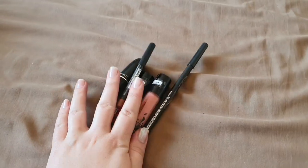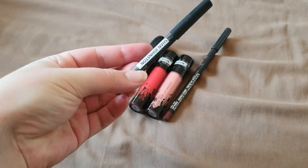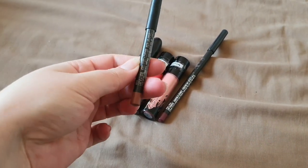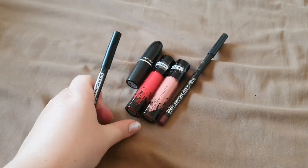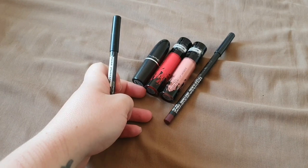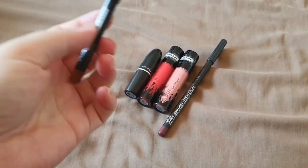Getting into my lip products right now, I have a nude pencil. This is Oak by MAC. This is my favorite nude pencil. It just does the things. I'm only doing three lip colors this tour. I'm doing a nude, a red, and a dark lip. Those tend to be my go-to shades.